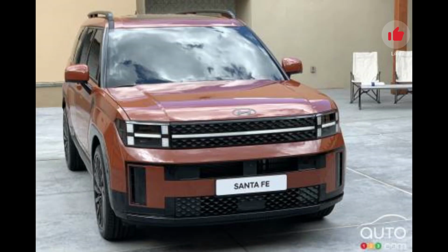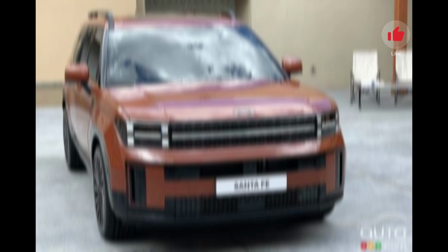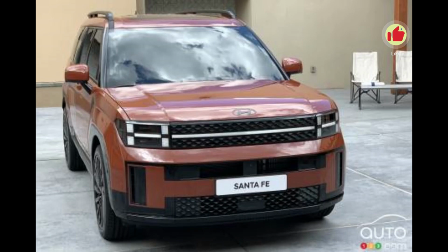Cockpit filled with firsts. Once you step inside and settle into the driver's seat, a relaxation seat with a leg rest is available for the front seats. You're borderline overwhelmed by how much has changed from the outgoing model.